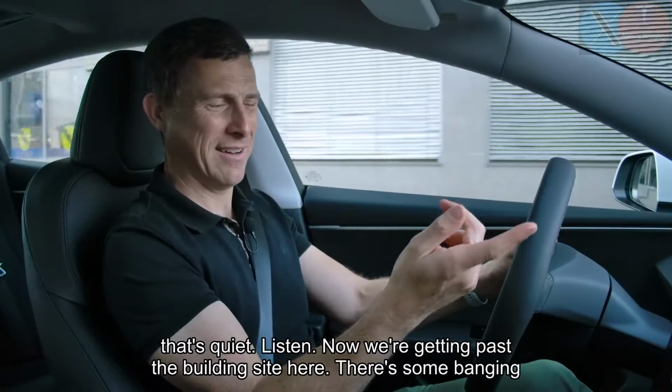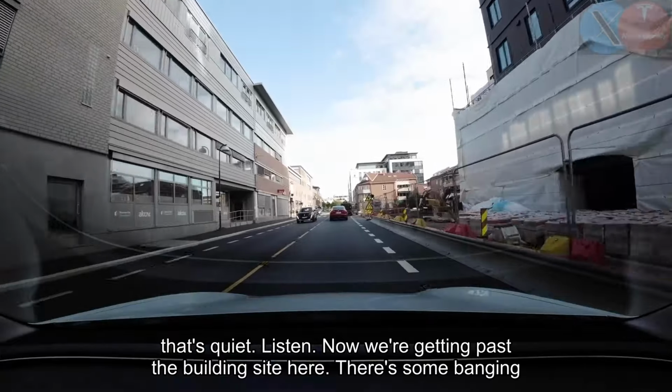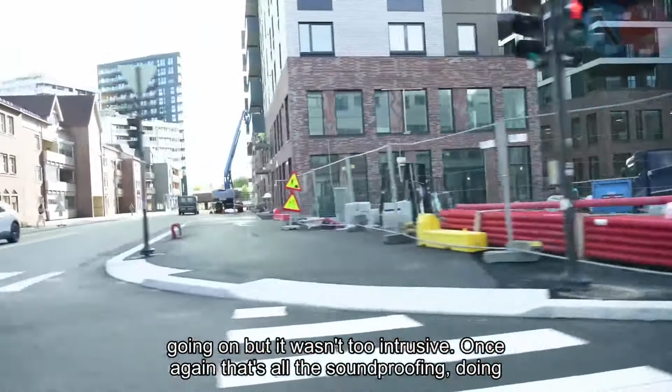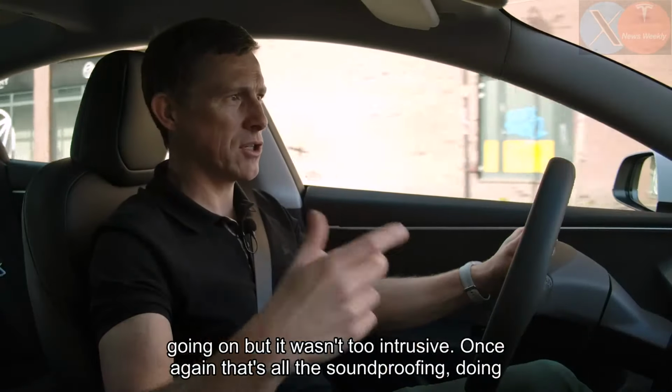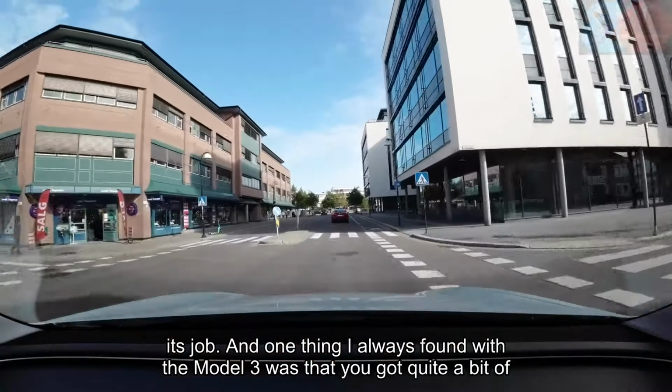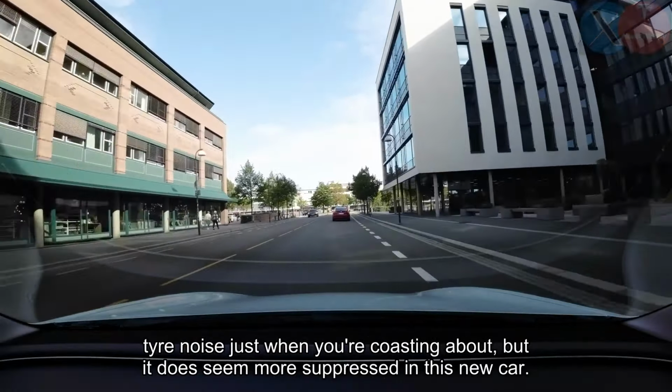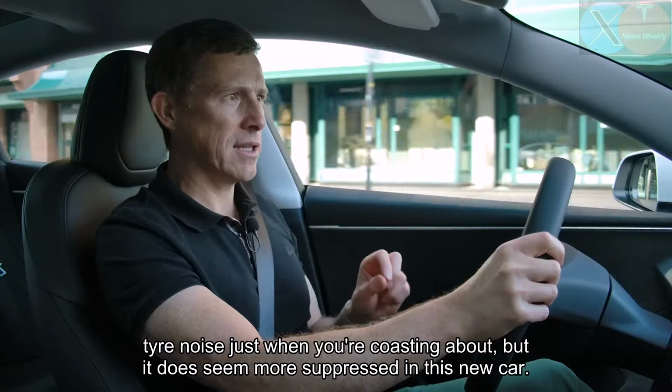Even that's quiet. Listen. Now we're going past a building site here. There's some banging going on, but it wasn't too intrusive. Once again, that's all the soundproofing doing its job. And one thing I always found with the Model 3 was that you got quite a bit of tyre noise just when you're coasting about, but it does seem more suppressed in this new car.